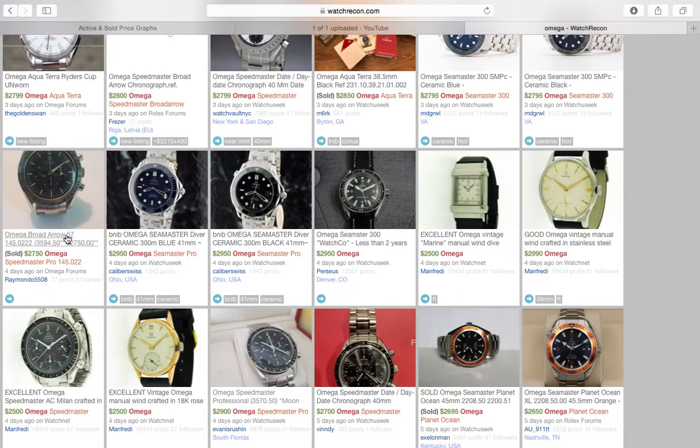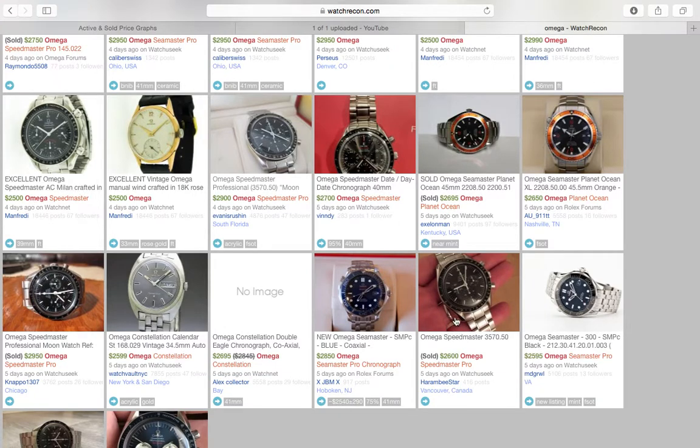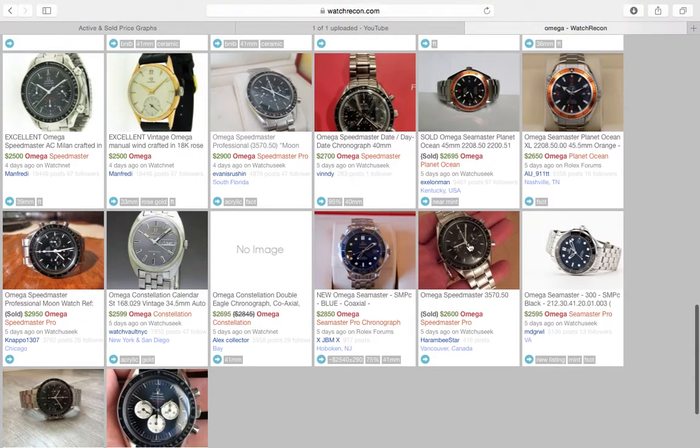Yeah, this is a cool one. This one right here, the Omega Broad Arrow 57. That's probably the only Omega edition which I like, because it's also not really a limited edition, and the prices are reasonable, right? 2750. It's even cheaper than the regular Omega Speedmaster. So if you're looking for a Speedmaster, just go for a manual one. Go for the cheapest one.